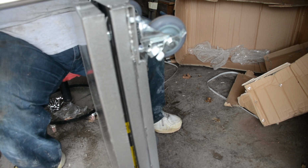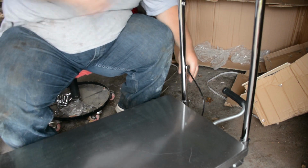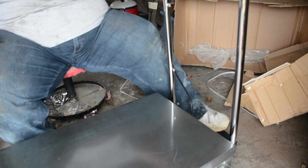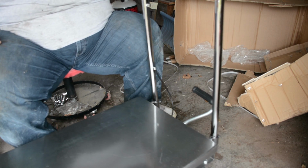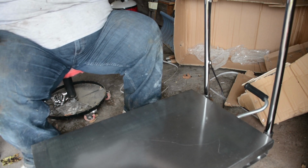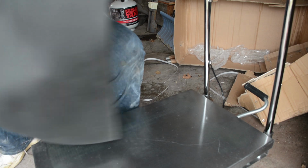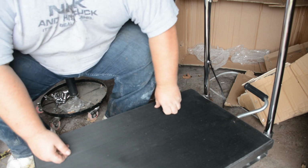Okay. Alright, well, so there it is. Clang. Alright, well, I'll take it. It'll work. Get this mat on here and it'll be even better. The only gripe I guess I have is that it's not glued. Maybe it was, but it sure isn't now. There it is.